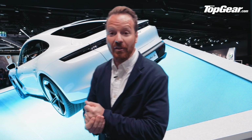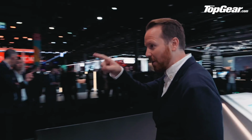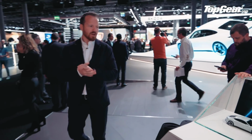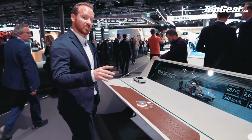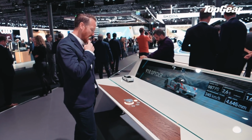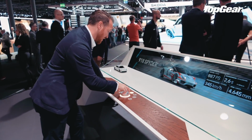And in the spirit of having a bit of fun, come over here, because there's something quite interesting that Porsche have put on their stand. A little bit of fun. Come on, let's have a look. So for everyone wondering, how fast is the Taycan really? Well, Porsche has set up this highly scientific demonstration here. Basically, you've got this rotating dial here, so I can choose what we race against.